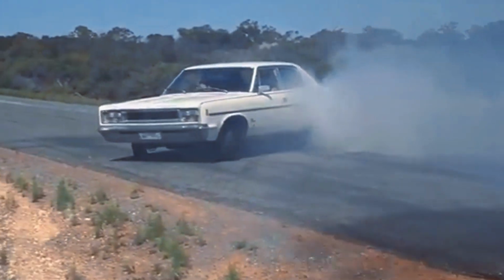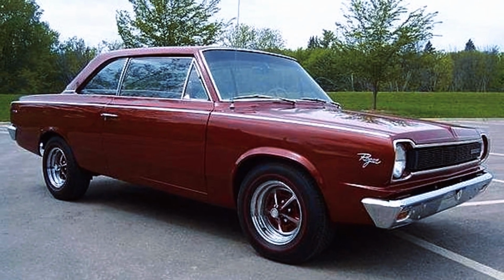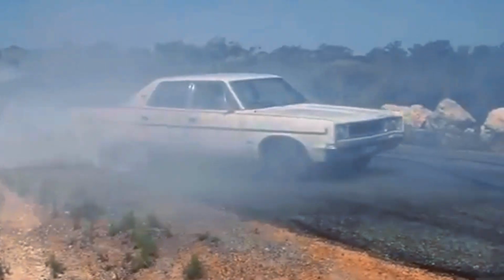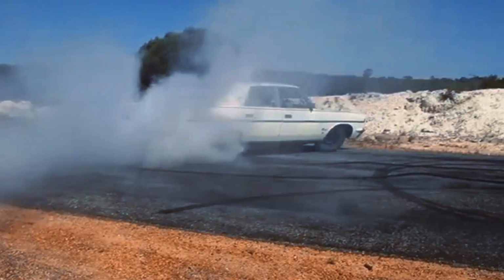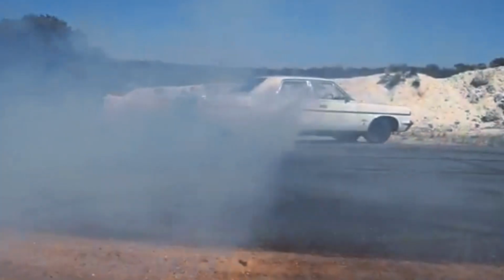In a market filled with muscle cars that balance power with stylish design, the SC Rambler was seen as too loud and ostentatious. Despite the polarizing design, the SC Rambler was praised for its performance. With a low curb weight and a powerful engine, it performed well at the drag strip and was considered a bargain for the performance it delivered.